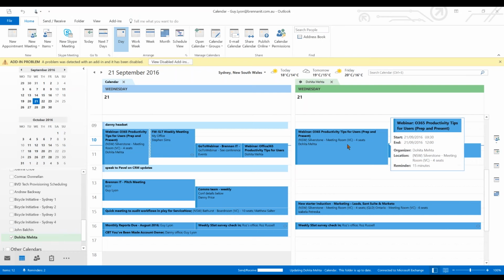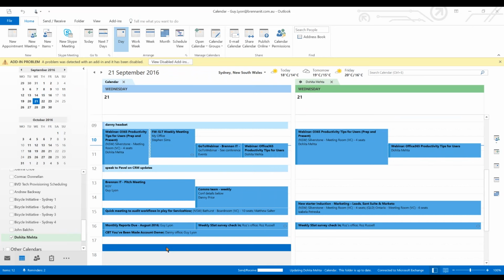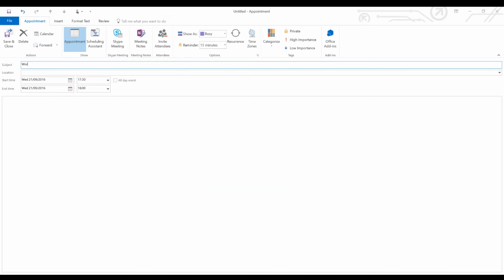Okay, add calendar to Heater. And what's going to happen now is her calendar is going to pop up side by side with mine, but it's also going to save it over here. So I don't have to add this again in future. I've just added it once, and I can always access it over there.